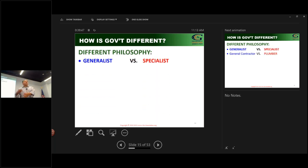Your contracting philosophy has to be different also. In the commercial sector, being a specialist is actually good. You get paid a lot of money being a specialist in the commercial sector. In the government market, being a generalist is actually better. A generalist is a general contractor, whereas a specialist is a plumber. If you, as an individual, want to make money, you have a better chance by being a plumber than being a general contractor. Because as a general contractor, you need a team around you, whereas as a plumber, you just go out there and do it on your own.